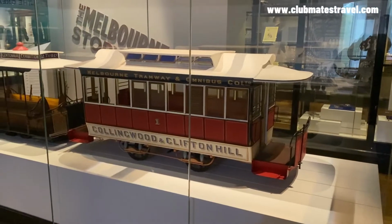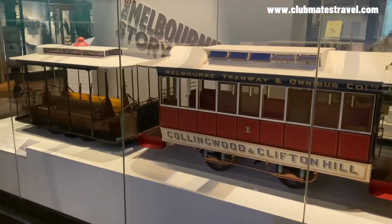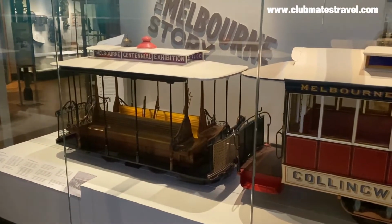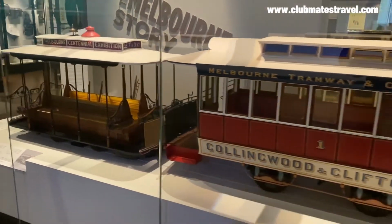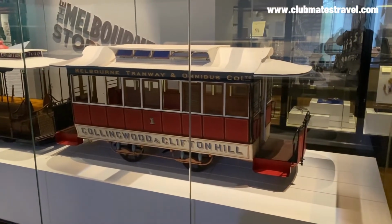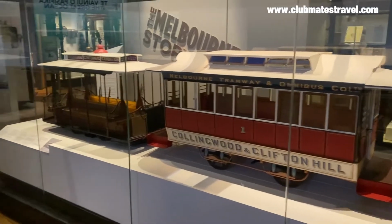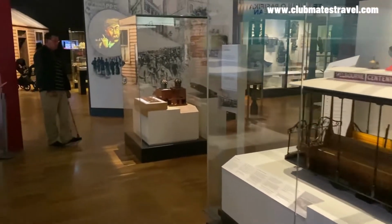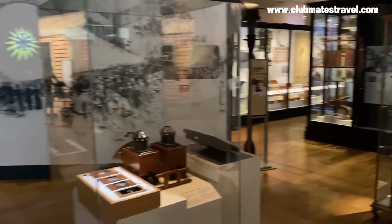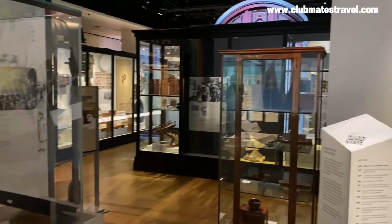No trip to Melbourne would be finished unless you caught one of the trams, and these are the old version trams. So this is the Melbourne Centennial Exhibition tram, and this is a Collingwood and Clifton Hill tram. So quite an amazing piece of memorabilia, this one. There's old Trav. We're wandering around the exhibition building still. There's lots to see through here, lots and lots.